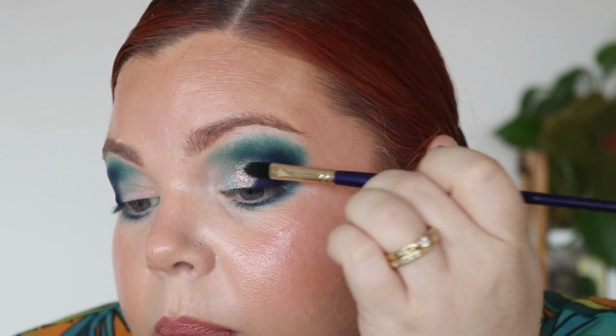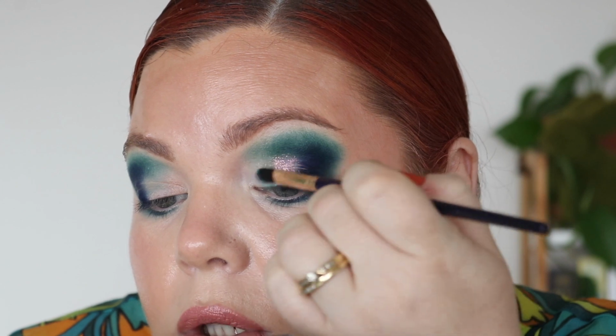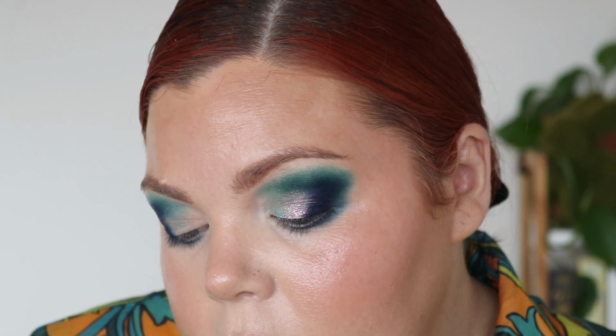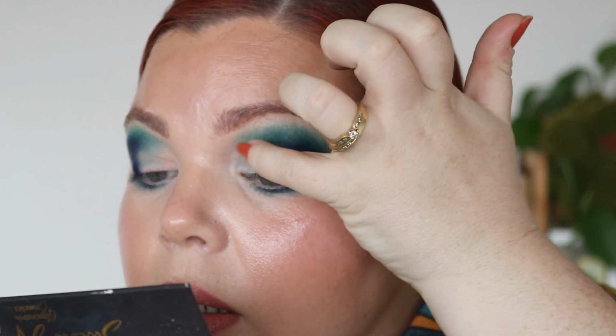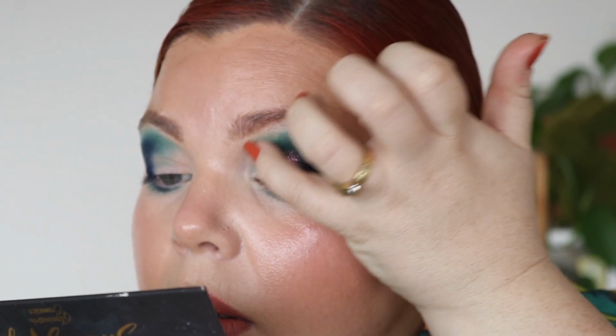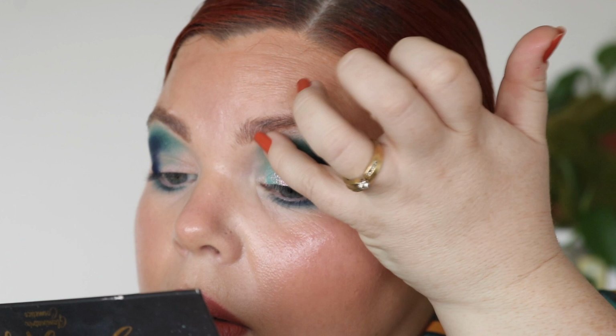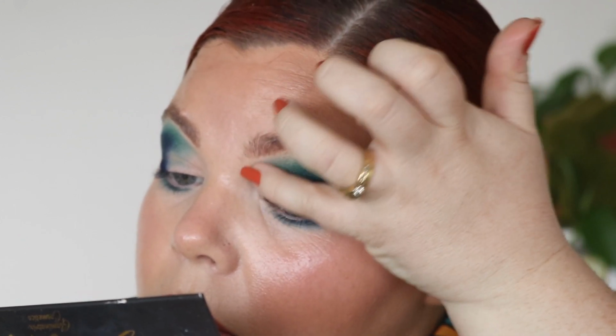So you can see this applies really nicely. It's almost like a top coat. Nice and sheer with a brush. And then when we use my finger, I'm going to use my pinky finger. Now these are very soft, so very lightly put your finger on it, and we're going to build that intensity. I like to bring it all the way up.